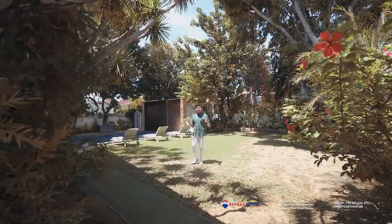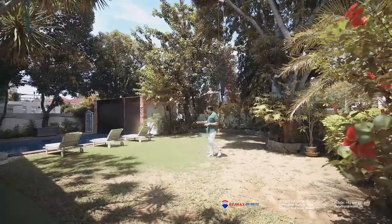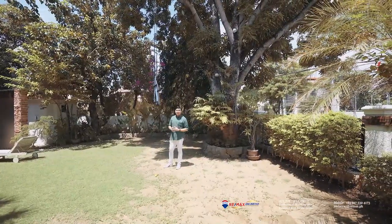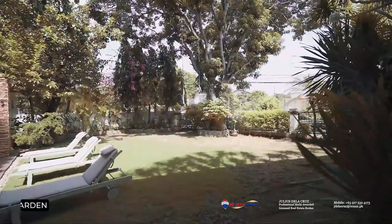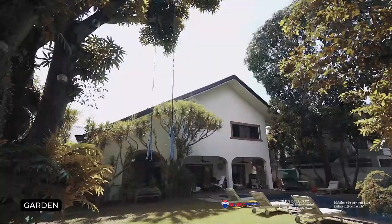One of the strengths of this beautiful home is the large expanse of greens that you will find here. So over here where I am currently at, you will find it features a large garden. And of course, you will also appreciate the way it has been landscaped. Over here to my right side, you will find that the trees are on the side of the garden, which doesn't really obstruct the natural and beautiful view of the greens and the poolside.